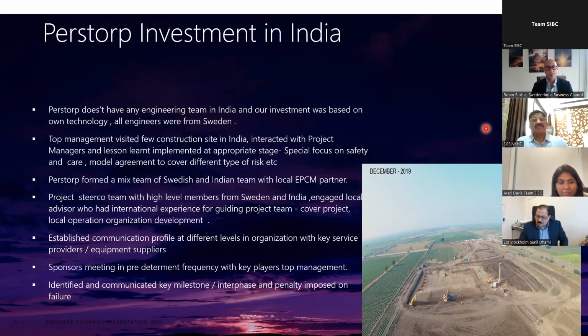And our top management visited a few construction sites in India to understand the ground feeling, and interacted with different project managers. And the lessons learned we implemented at the appropriate stage in the project. So one of the things we felt is that at many sites there is a lot of focus on safety, but that focus comes after finalizing the different service contracts. So there is a cost for higher safety, which is not part of the agreement, and then pushing for safety always leads to different interests. So this is one of the things we plotted.